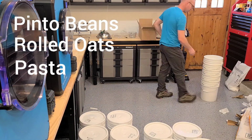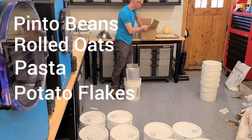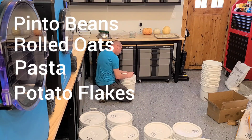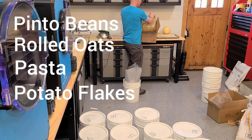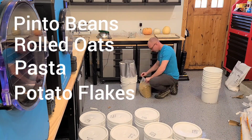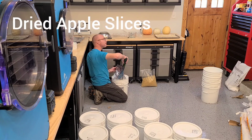The next one is potato flakes, but you're going to want to stay away from instant potatoes because those have oils and fats in them that are going to spoil. Instant potatoes generally only store for a handful of years, so you just want to make sure that you get just plain potato flakes. The next one is apple slices.